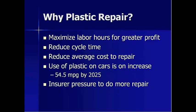You're going to maximize your labor hours for a greater profit and reduce cycle time. I'll get into more of that later, but there are so many instances where maybe a part is on back order. I had a call just 2 days ago from a shop that had a certain Mercedes part on national back order, with a 14-day lead time. Our salesman was actually in the shop at the time and did the demonstration on that particular bumper. They put it back on the car, and it was out. It was done that day.